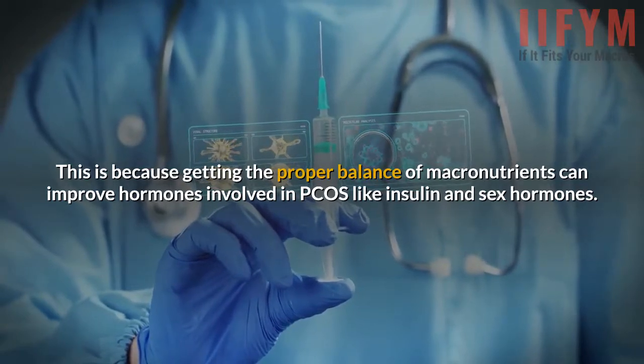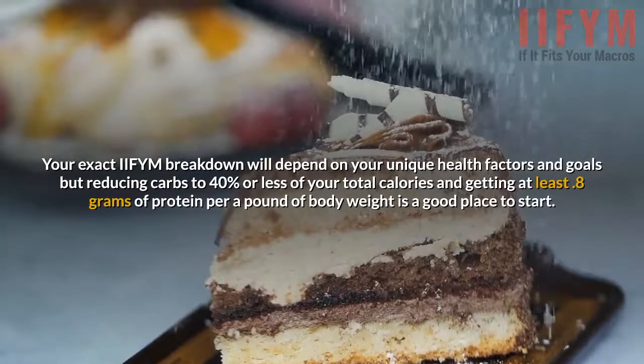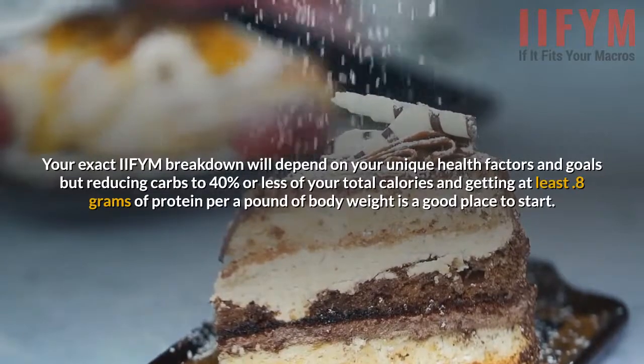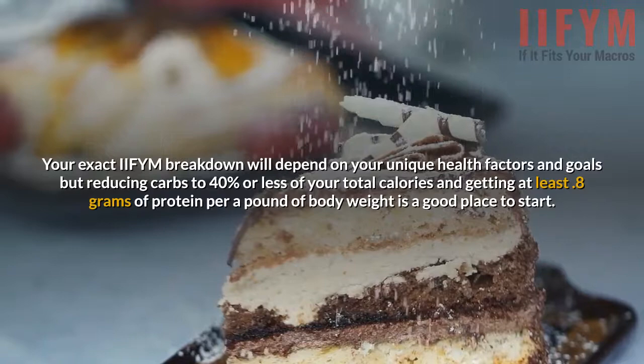This is because getting the proper balance of macronutrients can improve hormones involved in PCOS like insulin and sex hormones. Your exact IIFYM breakdown will depend on your unique health factors and goals, but reducing carbs to 40% or less of your total calories and getting at least 0.8 grams of protein per pound of body weight is a good place to start.